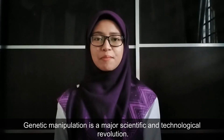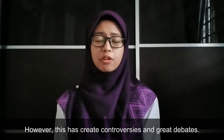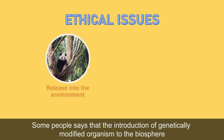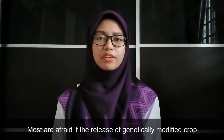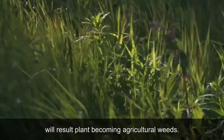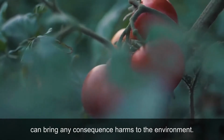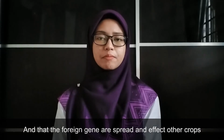Genetic manipulation is a major scientific and technological revolution. However, this has created controversies and great debates. Some people say that the introduction of genetically modified organisms to the biosphere brings risk and could produce novel hazards. Most are afraid that the release of genetically modified crops will result in plants becoming agricultural weeds. People are concerned if the release of genetically modified organisms can bring any consequent harm to the environment, and that the foreign genes are spread and affect other crops.